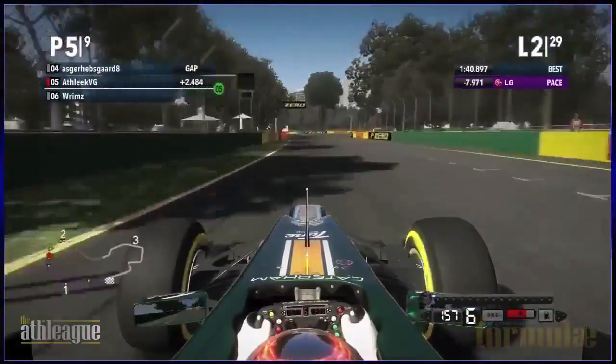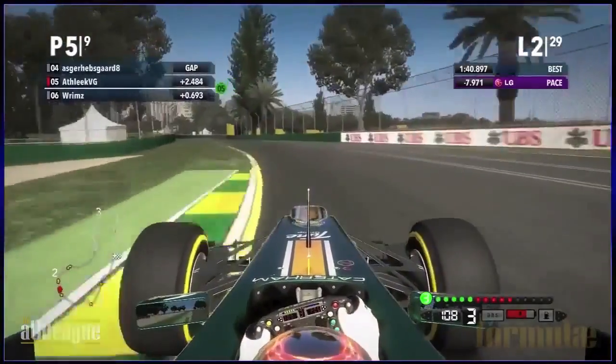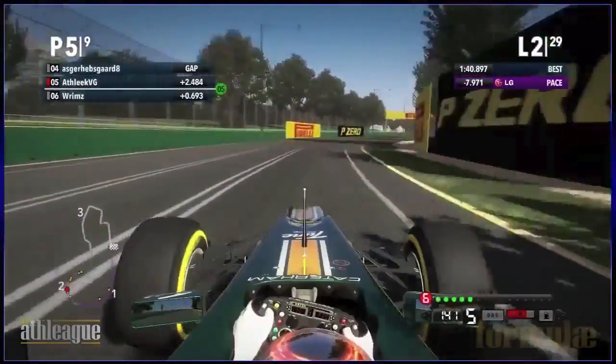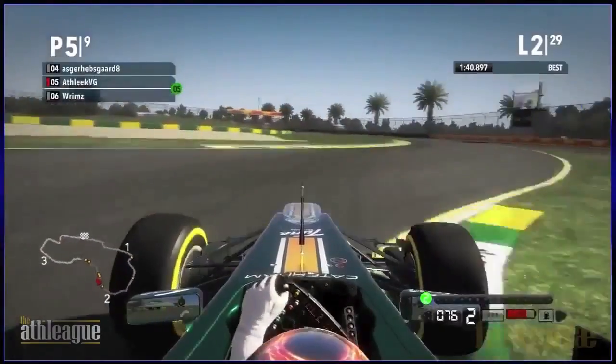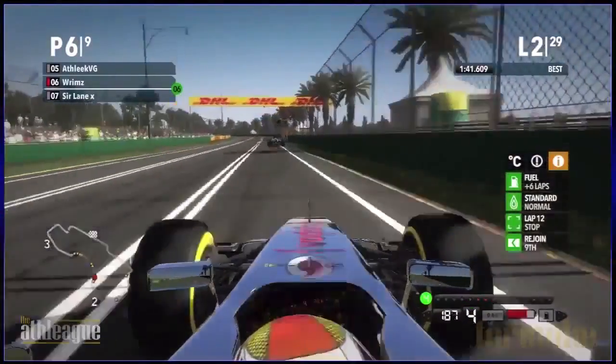We're cutting back to Athleague now, and he's going purple on this lap, so the American driver showing some good promise here in the starting laps. Can't really count that. Yeah, it's lap 2. Everybody's going purple at this stage. I'd like to think that it was purple. Yes, if you're not going purple in lap 2, something is wrong.